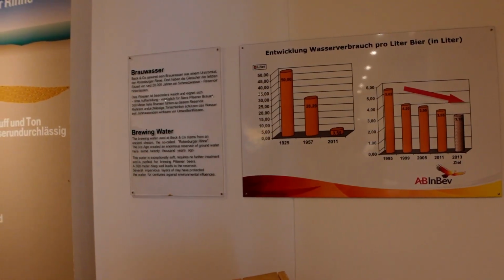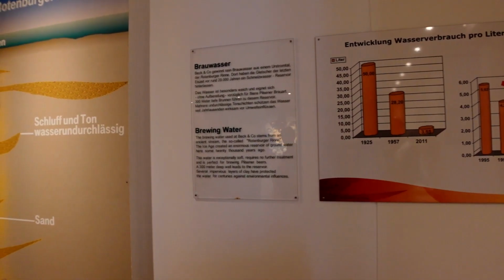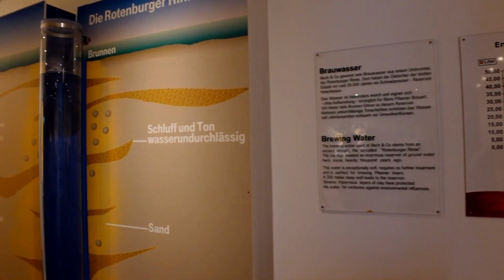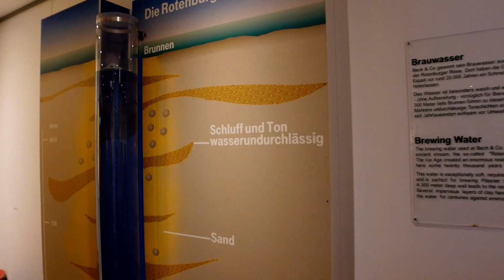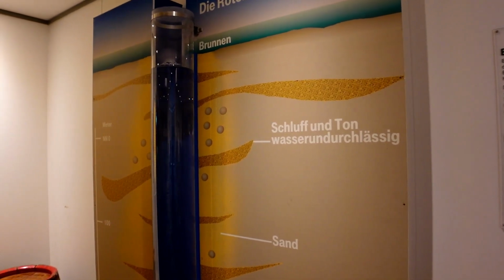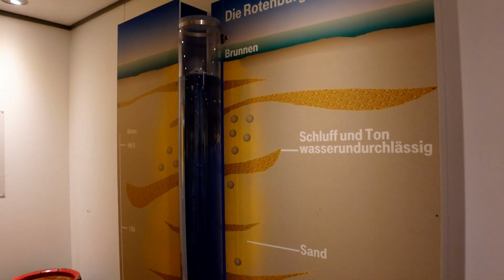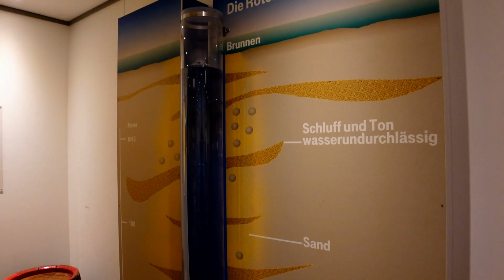Also, fresh water comes from the top, but very, very slowly. They say it takes like several thousand years until it reaches the bottom. And that's why it's super pure and super soft water. If you have soft water, you can dissolve other stuff easier. If you have hard water and you want to wash your clothes, you need much more detergent, because the water is already saturated with minerals. Here it's very soft, so we need less ingredients, less malt for example, to get the same taste.